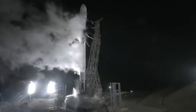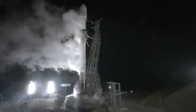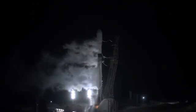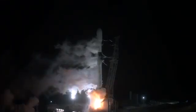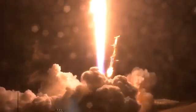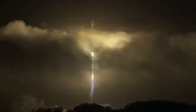Nine, 8, 7, 6, 5, 4, 3, 2, 1. And liftoff of the Falcon 9 and DART on NASA's first planetary defense test to intentionally crash into an asteroid.